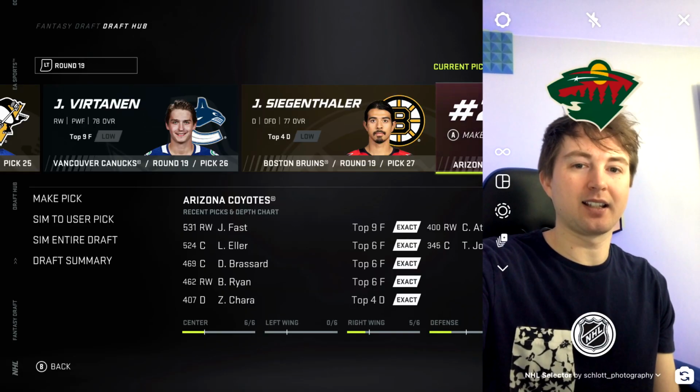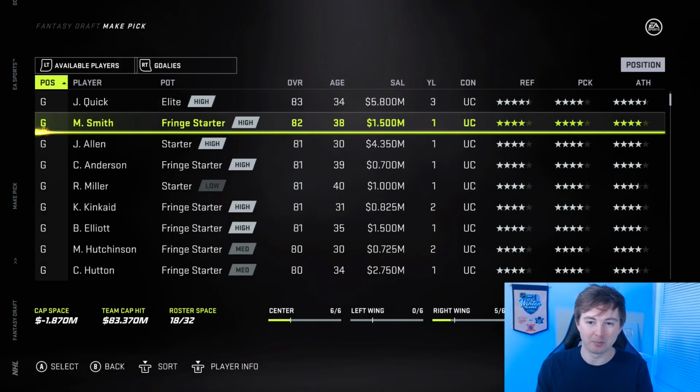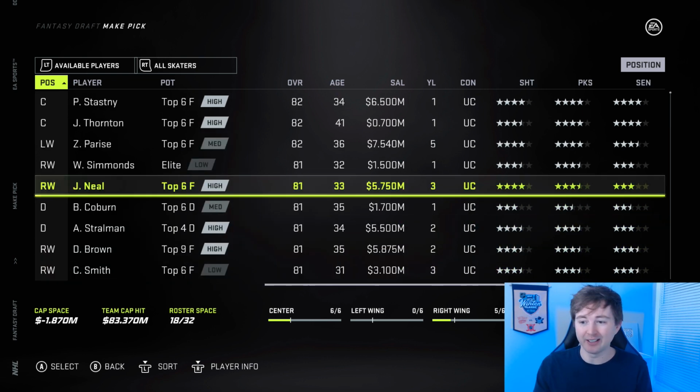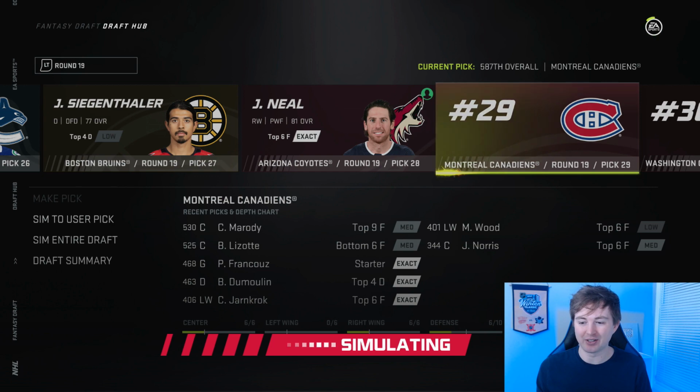So last 2 picks, and the Nashville Predators. I don't think we can get a goalie with Nashville because we already took Rene. Saros won't be there. I don't think any of these guys have played for Nashville. Now James Neal's still available. I feel like that gives us a nice shooter. I think we still have 0 left wingers, but luckily, you know, right wing can play either side usually.